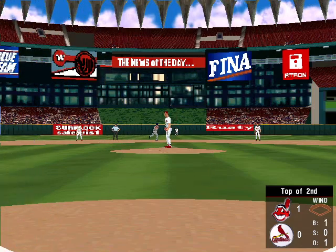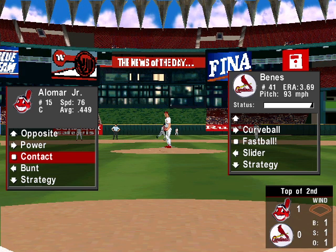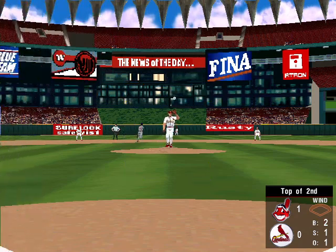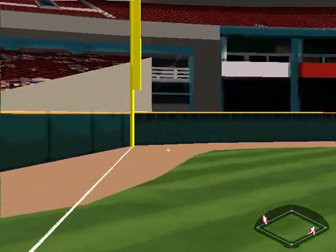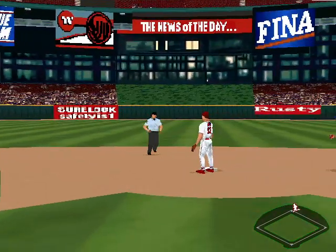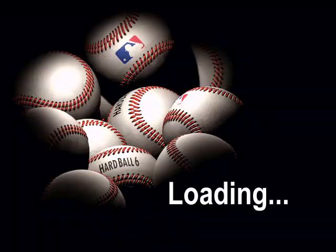Slider inside. That's ball one. The 1-0 pitch. Fastball for the first strike. Fastball for ball two. The 2-1 pitch. Fly to left. BJ Serha gets it. Vizquel crosses the plate. That makes the score 2-0. Alomar has a one-run double. Stevenson is up and throwing into the Cardinals' bullpen.